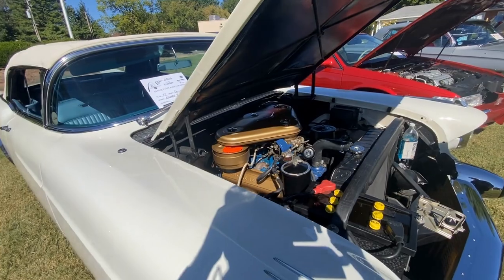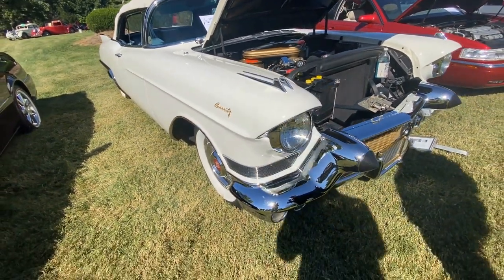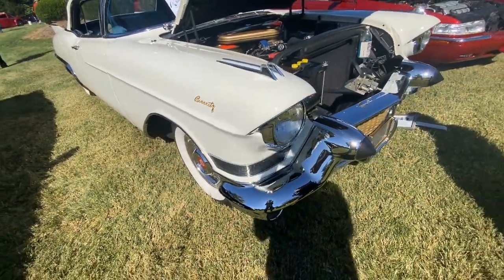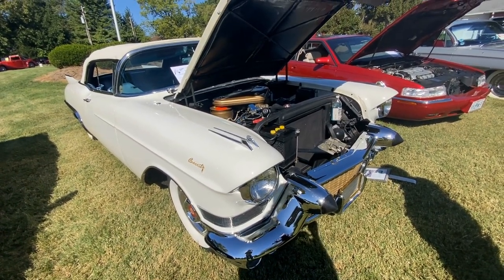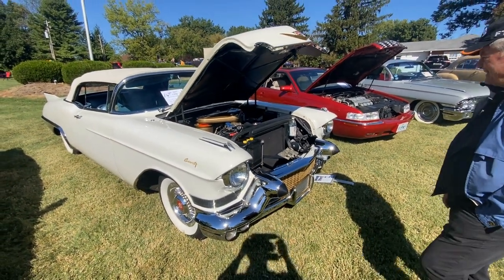Well, thank you so very, very much for showing it to us. It's just an amazing example. It's a real pleasure to drive. It gathers a lot of attention wherever you go. I bet. And I guess it just floats down the road. Yes, it does.